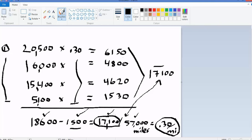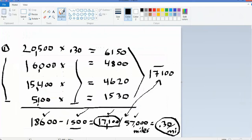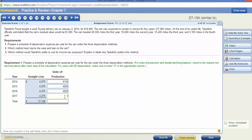So now we just go ahead and put our numbers in. 6150, I think it's 4,800, 4620, and 1530. Notice that once again, 17,100 is what we end up with.